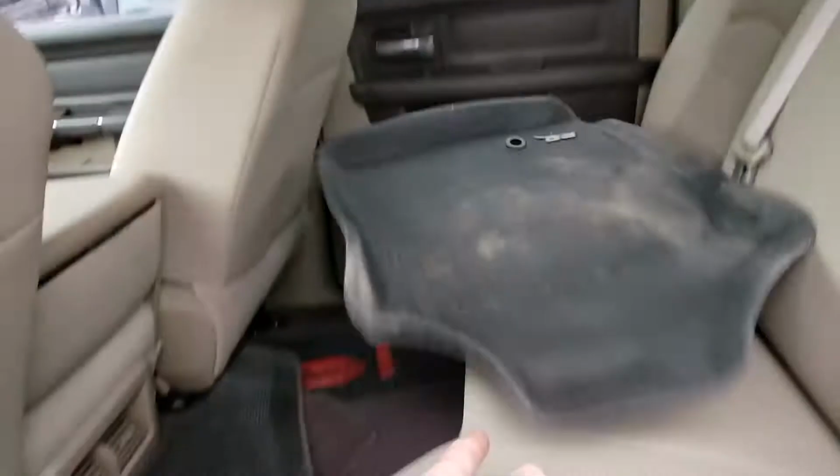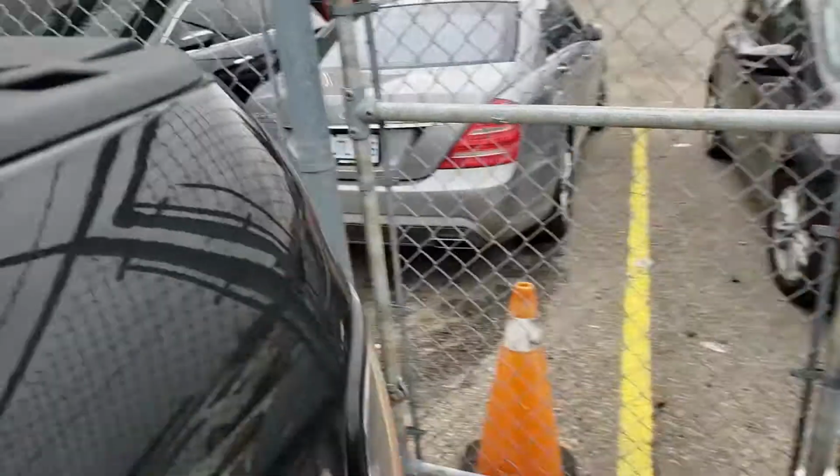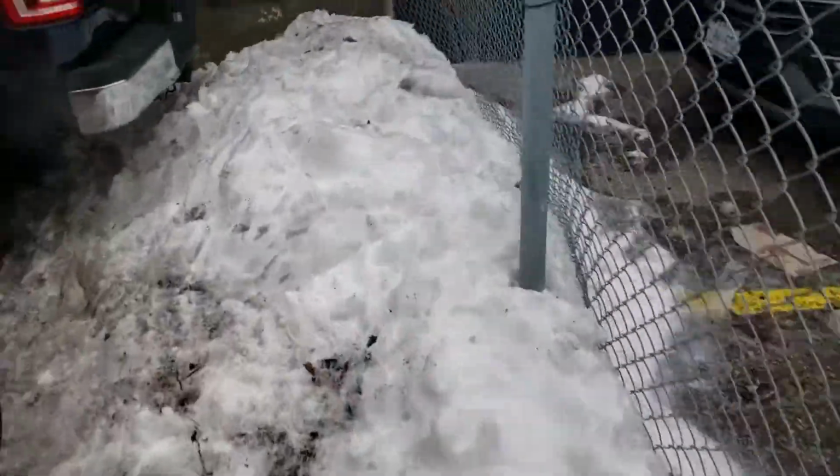Headliner also. Some little marks here and there, but nothing too big at all. It's got all the factory mats here, which all look pretty decent. Kind of all crammed in here, but they look pretty good. Underneath all that, it's got the original carpet, which looks pretty good. Seat backs all look good. Like I said, overall interior is in pretty good condition. Give it a decent detailing, I'm sure you'll feel pretty nice inside.